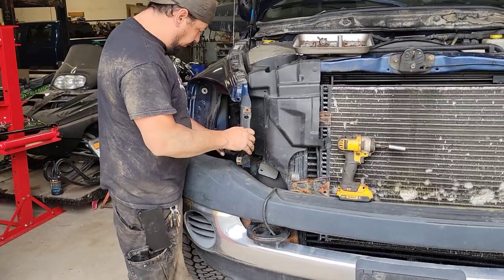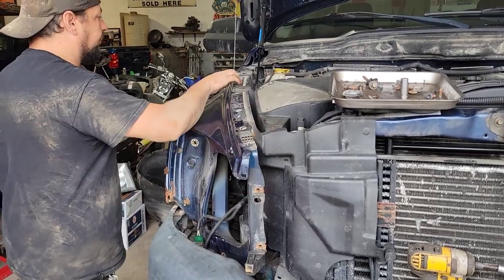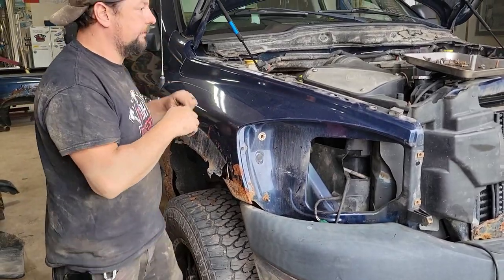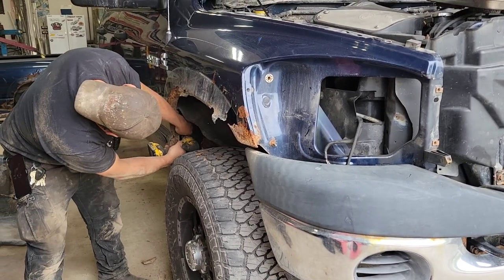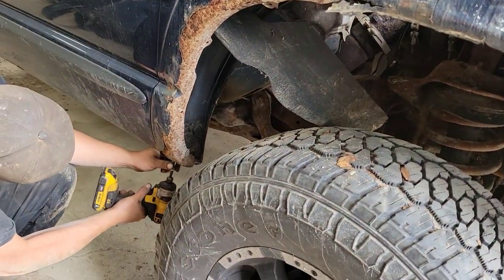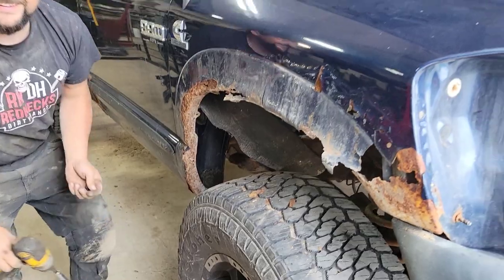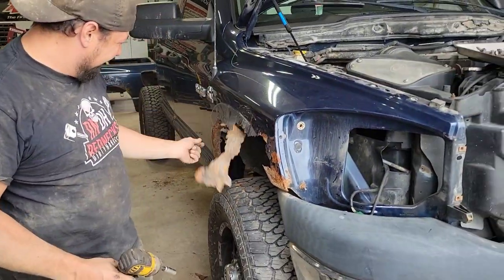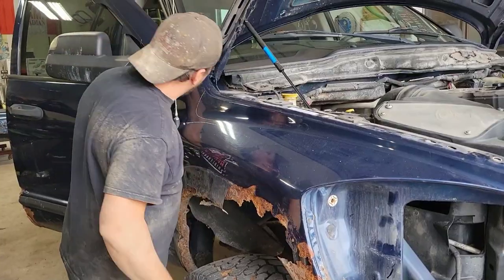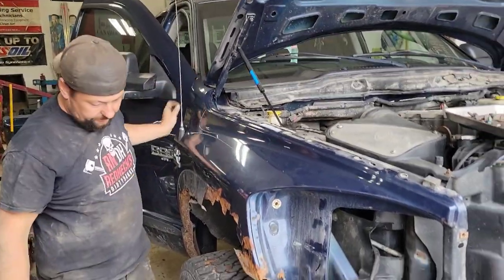Okay, let's close two. So loose all the way to here. There's a 10 mil back in there, and one down here. Can't believe these are all coming out. The paint's the only thing holding it together. Dirty dog, right up in here.